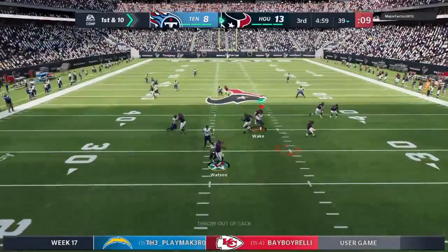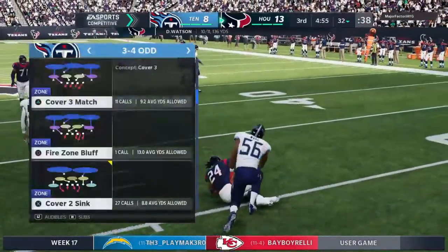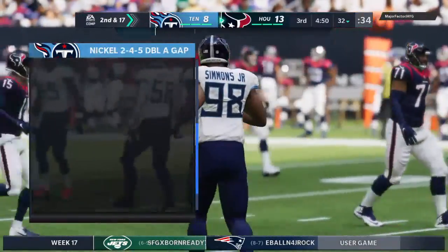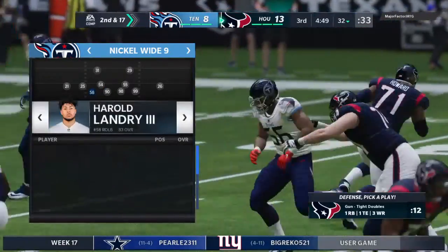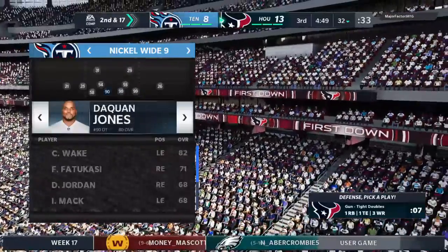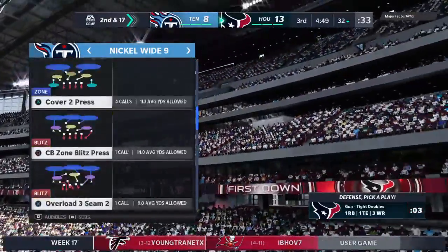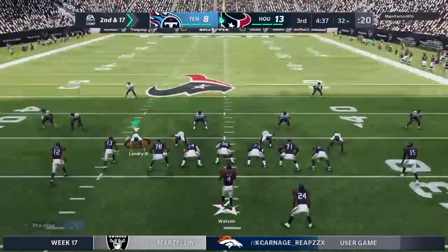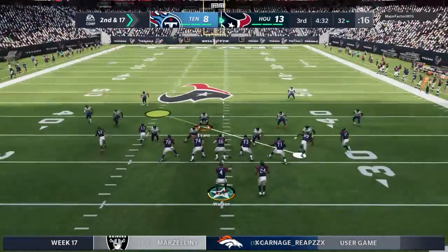Now it's Watson. On the screen pass, that's complete. And he'll lose yardage. Brought down at the 32. So that one a disaster. A big loss there with second down coming up. So they had the big loss on that first down pass play and facing a 2nd and long.